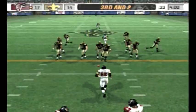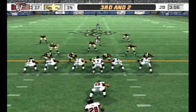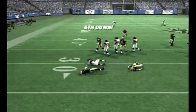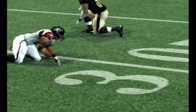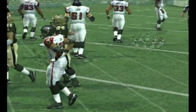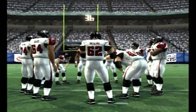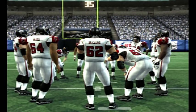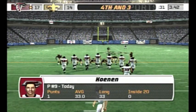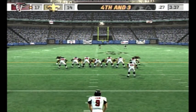Third and 2. Ball on the 31-yard line. They'll go from the I formation. Crossing it left, trying to convert for the first. Drop in the backfield for a short pass. So we should see the punter after they fail to convert on third down. Number 9 is ready to punt this one away.